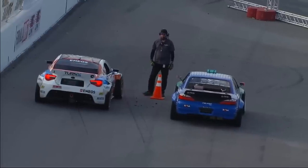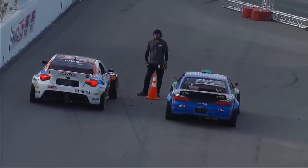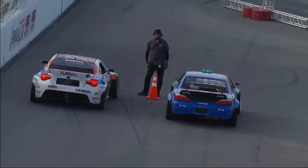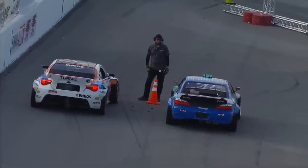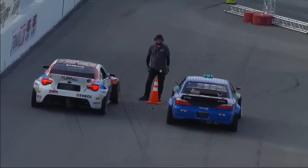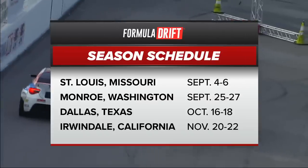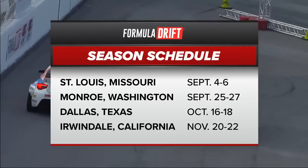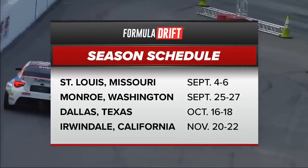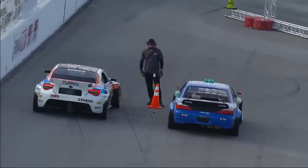Ryan, next round of Formula Drift, round 3 and 4. Where are we at? What weekend? Evergreen Speedway, basically 2 weeks from now, 3 weeks from now. Yeah. And right as of last Friday, it is a no fan event. So we'll be doing this with just the traveling circus. That could change. You never know what's going to happen in Monroe, Washington. Dallas, Texas, October 16th through the 18th, and then we finish things up at Irwindale Speedway the 20th through the 22nd. So this is our double header schedule, 8 rounds over 4 weekends.